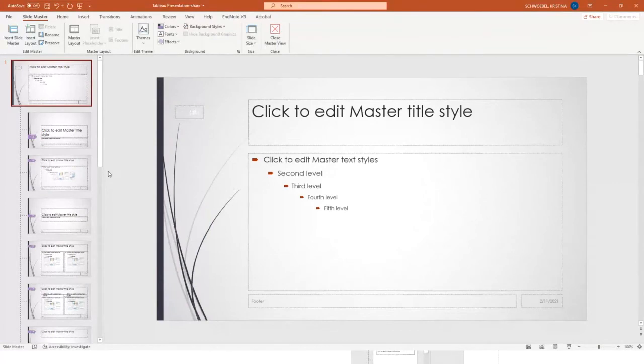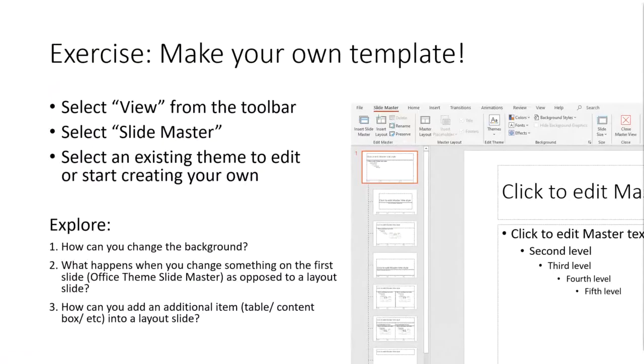This can also be really handy if you are having students do presentations. That way they already have some built-in templates ready, especially if you want to have them branded for either your class or for the project. And you can, again, see what happens when you change the first slide as opposed to the layout slide. You can actually add additional content boxes in. You can create your own layout slides. So you can really explore and play with this a little bit.